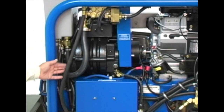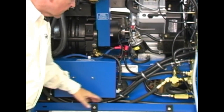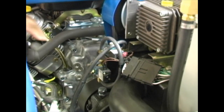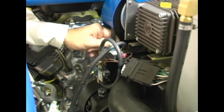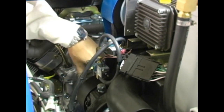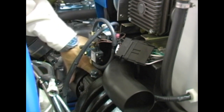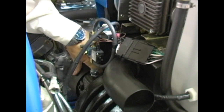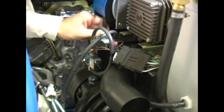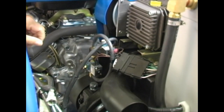You want to check your hoses daily for abrasion and make sure there's no leakage in the plumbing of any kind. You want to check your belts daily. Make sure they're not cracked or glossy. You also want to check your coupler plugs down here to make sure that they're still soft and pliable, not cracked or glossy. Just like with your car, you want to make sure those belts are in good shape.